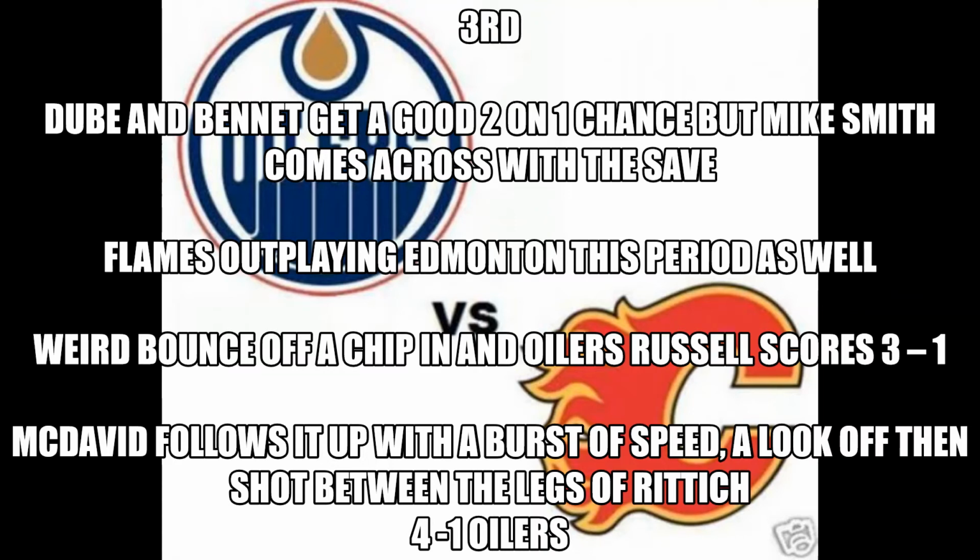Going into the third, Dubé and Bennett get a great 2-on-1 chance. Dubé with a nice little saucer pass over the diving defender. But Mike Smith makes an amazing save, comes across and makes the glove hand save on Bennett. Again, the Flames, since the second half of that second period, they're outplaying Edmonton in the third period as well. And then it kind of goes downhill.